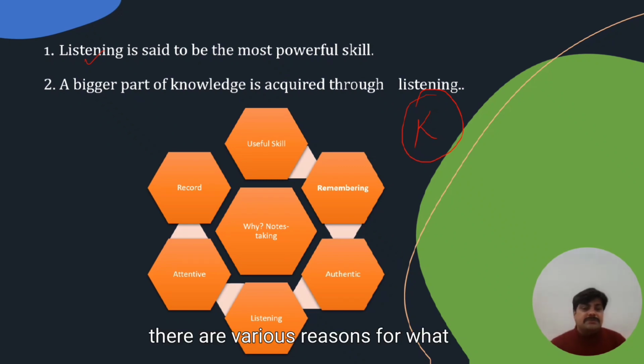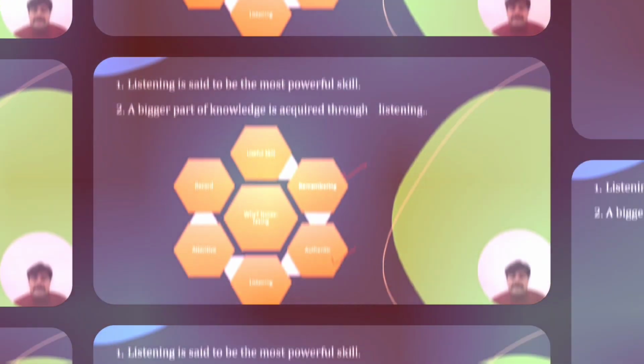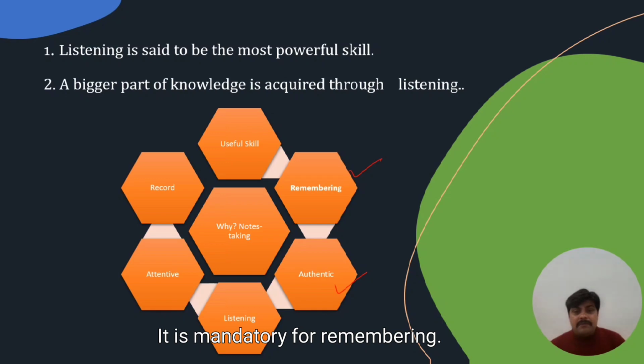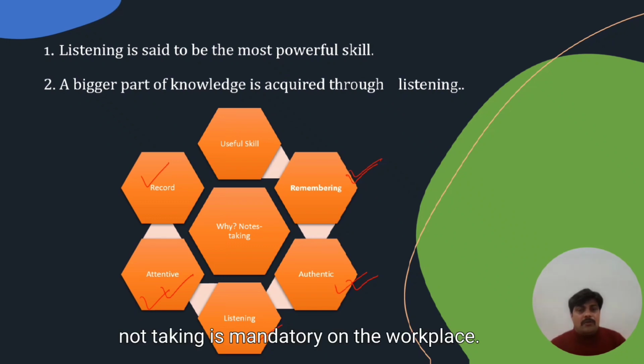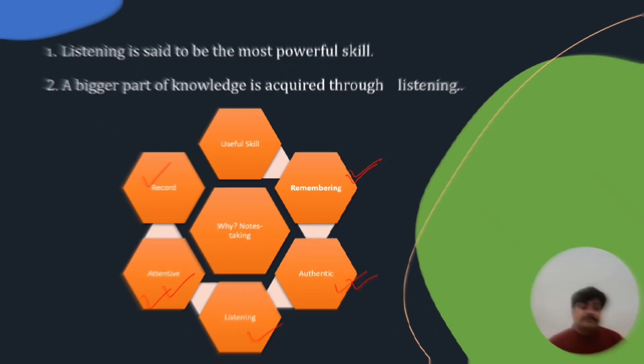So there are various reasons for which we have to understand the importance of note taking. Why note taking? It is a useful skill. It is mandatory for remembering. It is authentic. It requires listening skills. It is kept for record, and it requires attention. So for these reasons, note taking is mandatory in the workplace nowadays. In academics also, note taking plays an equal role.